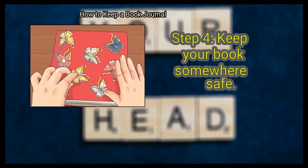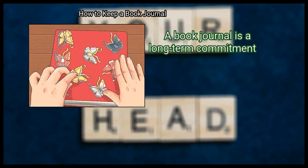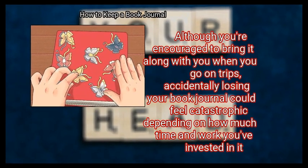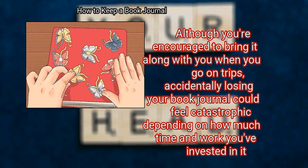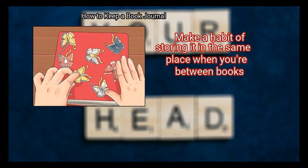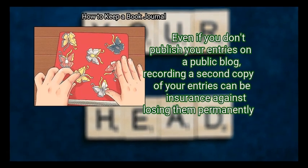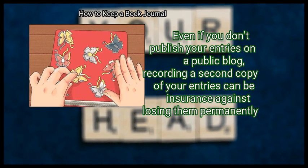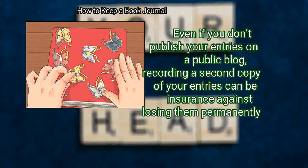Step 4. Keep your book somewhere safe. A book journal is a long-term commitment. Although you're encouraged to bring it along with you when you go on trips, accidentally losing your book journal could feel catastrophic depending on how much time and work you've invested in it. Make a habit of storing it in the same place when you're between books. Even if you don't publish your entries on a public blog, recording a second copy of your entries can be insurance against losing them permanently.